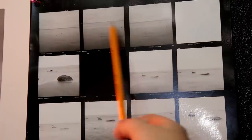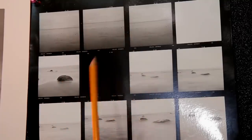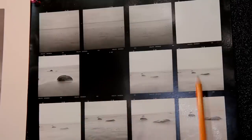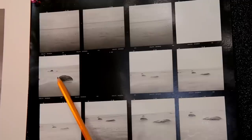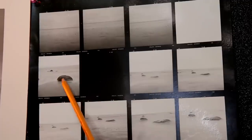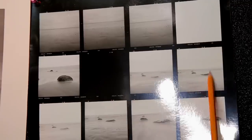These are the ones that I did at f22, 15 seconds. These actually look all right. I can work with them a little bit. They look a little bit underexposed, but I'd rather have overexposed ones than underexposed. They're easier to work on. This rock I started looking at, but I wasn't too impressed with the sharpness around the rock. So these two here are probably my favourites, and this is the one that I started to work on.